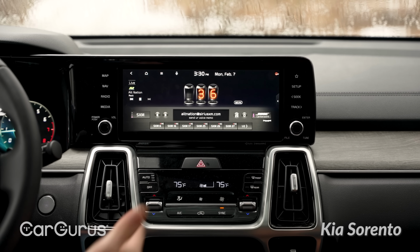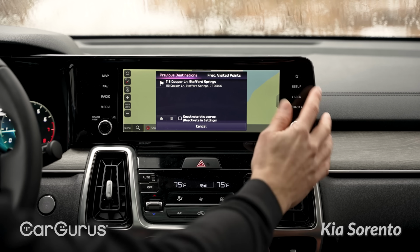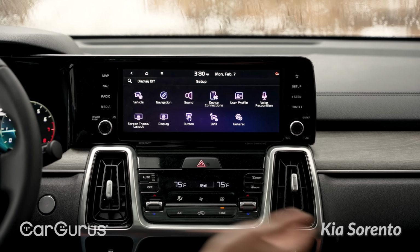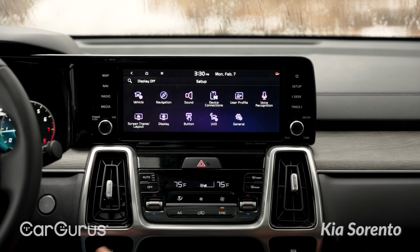And again, there's wireless Apple CarPlay and Android Auto on this car, but since I don't have the wire in right now, well, you can't see it on this 10-inch screen. It's only available on those 8-inch, just like the Hyundai. Plus, there's no remote parking.